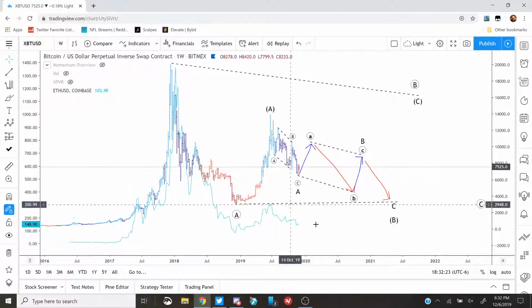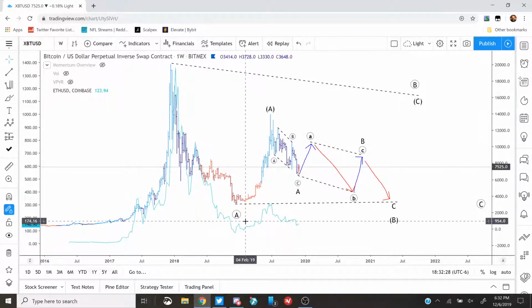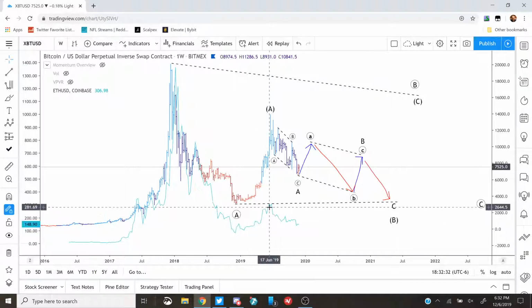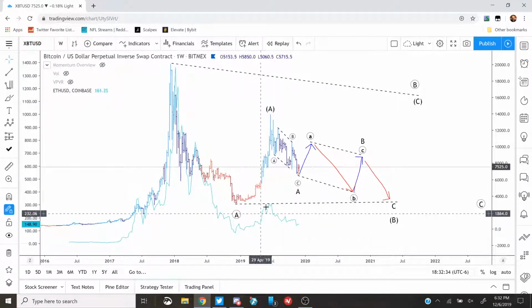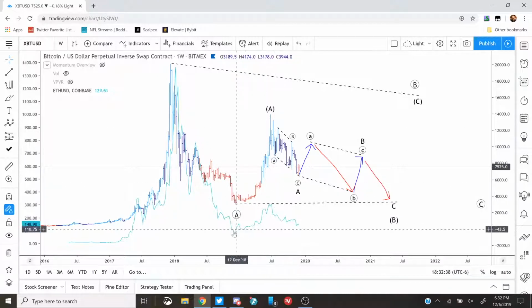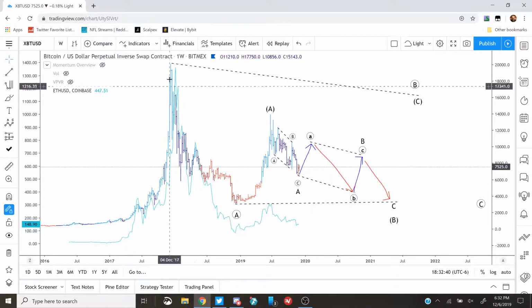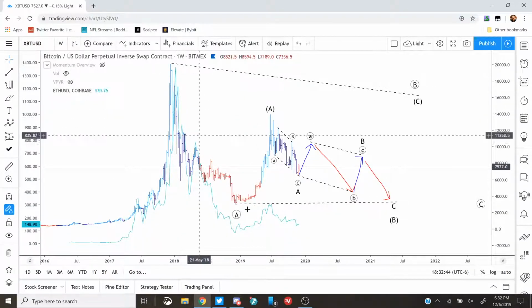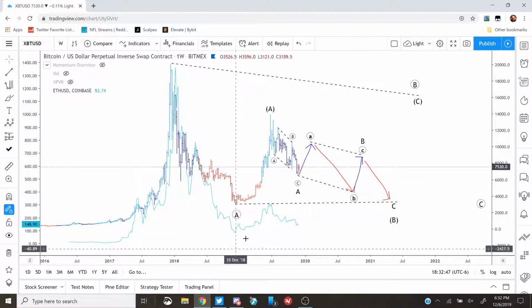It doesn't work too well, huh? Now this is probably a corrective move here for ETH. We're calling this an impulse. This doesn't really look impulsive compared to this, but this does look impulsive in relation to this.